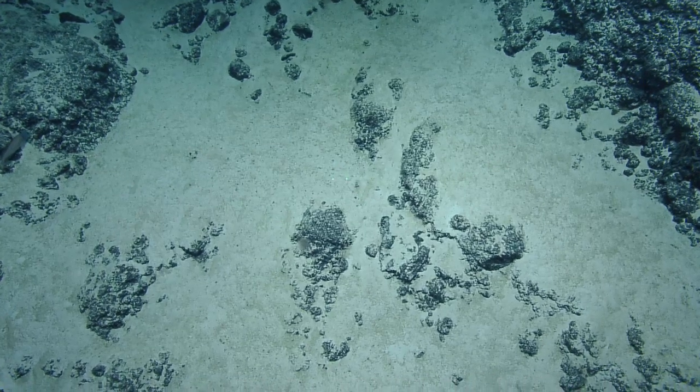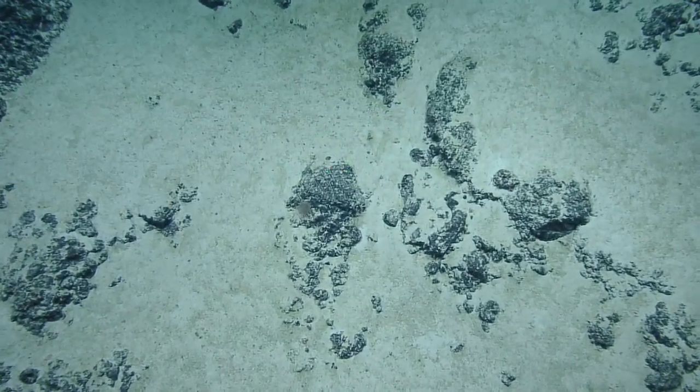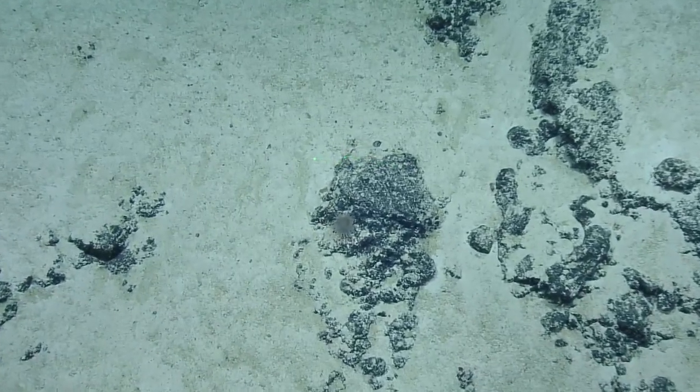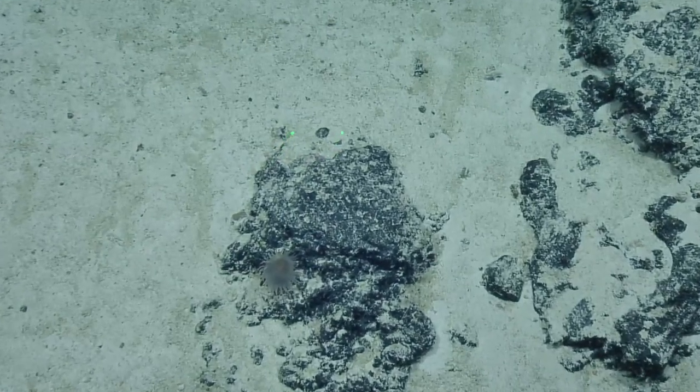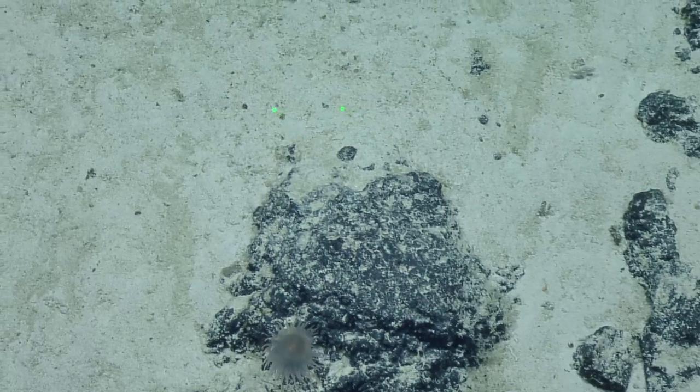Some solitary tentacle. Go ahead and zoom on the polyp. Yeah, one solid, maybe solitary tentacle. Hydroid. It looks like it's got a whole bunch of tentacles. It's hard to see from this angle, but it does kind of have that look.